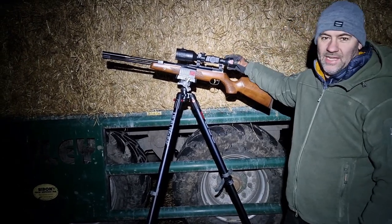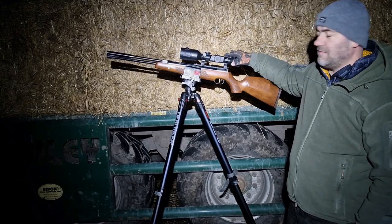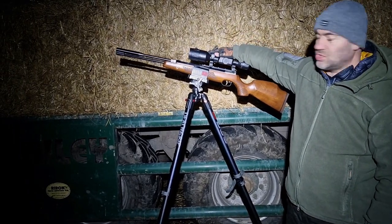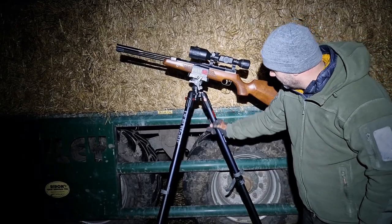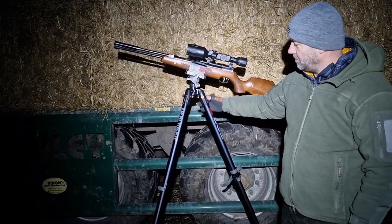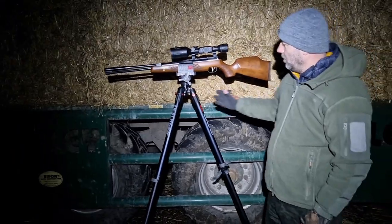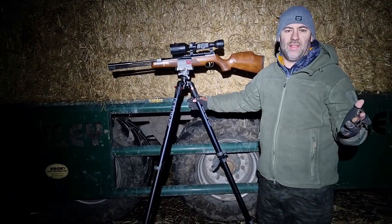The only thing that's mine is actually the ATN 4K Pro with the PBIR night vision torch. He's also let me use his tripod. It's a Bog Death Grip tripod. That'll keep it nice and sturdy for me, especially when it's freezing and we're just sat around waiting for rats.